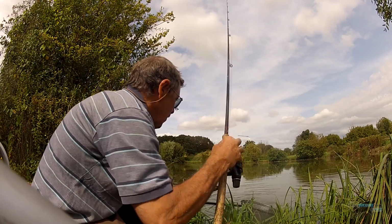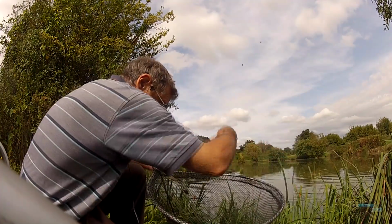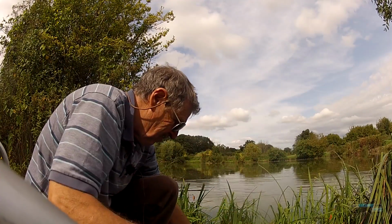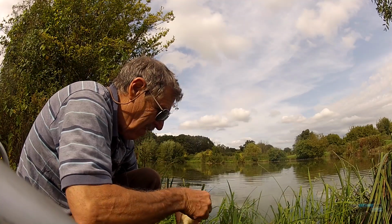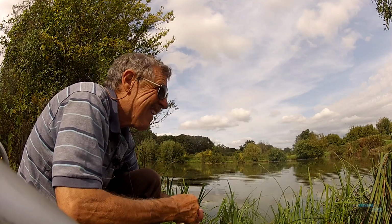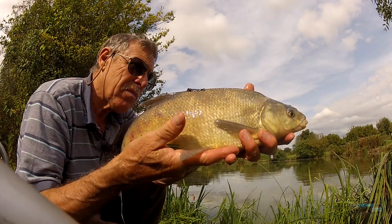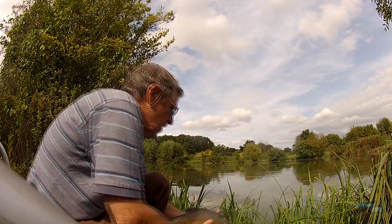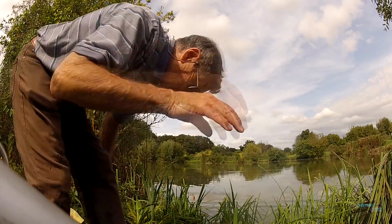There he comes. Well. Same size as the other one. On bread, couldn't ask any simpler than that, could you guys? Look, nice bream. And what I've done, let me just get myself unslimed and I'll show you.